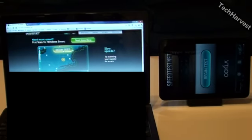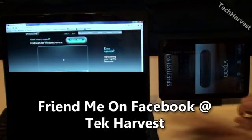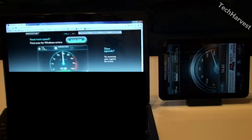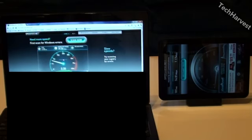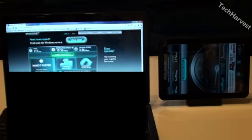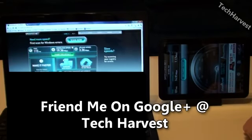Now, as is customary on all of my speed tests, I'm going to run 3 separate tests and give you an average at the end. So let's get started. Alright, Verizon's completed with the test already. And now Comcast is done. Now it appears that the Comcast download speed is higher, but the Verizon upload speed is higher.